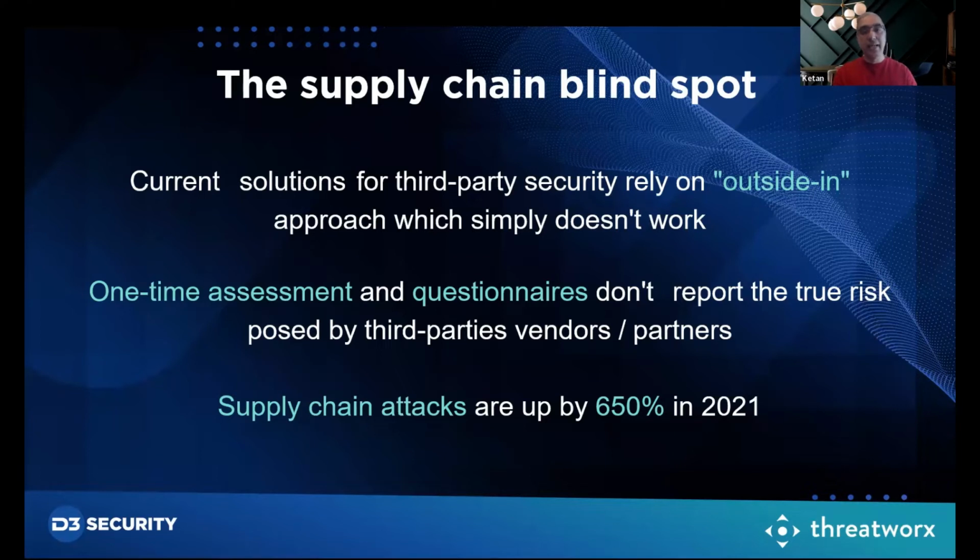So we see that supply chain attacks are up significantly, and they will continue to grow because attackers are now realizing that that's probably the easier way to get into a well-protected enterprise, so to speak. Next slide.